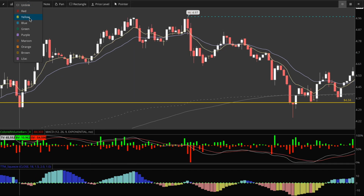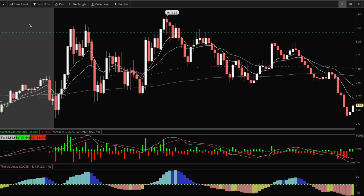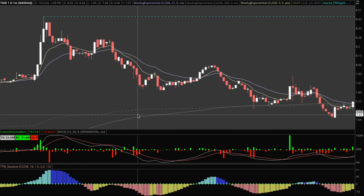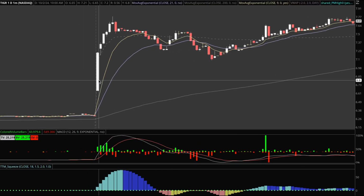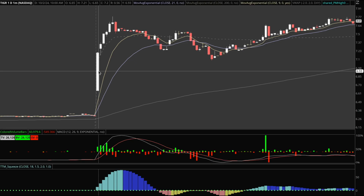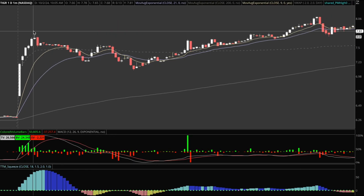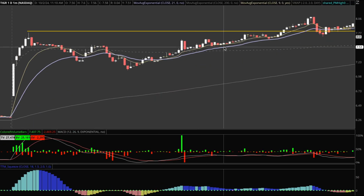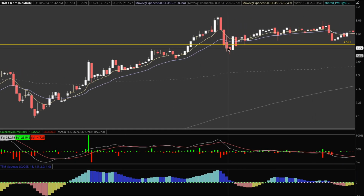So now we're gonna move on to another one, TIGR, which also moved in the pre-market hours. This one was pretty interesting. It made about a $2 move during pre-market right here. It began again at 4 a.m. All these stocks began at 4 a.m. And we can just begin by setting our resistance level here at 7.80. And you see it doesn't go above that, so there's no point in looking at it necessarily.